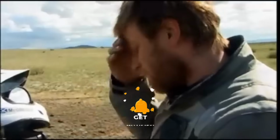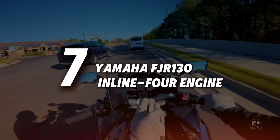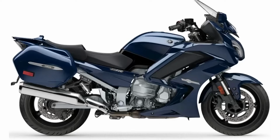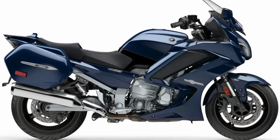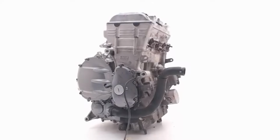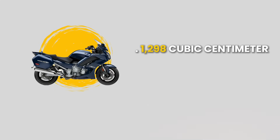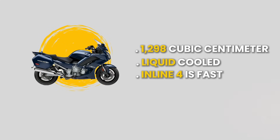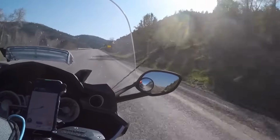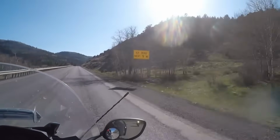Here comes number 7. Yamaha FJR 1300 inline-4 engine. If the motorcycle world had a James Bond, it would be powered by the Yamaha FJR 1300's engine. This 1,298 cubic centimeter liquid-cooled inline-4 is fast, refined, and classy. But underneath that gentlemanly exterior is a bare-knuckle fighter.